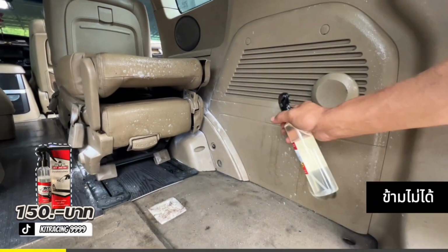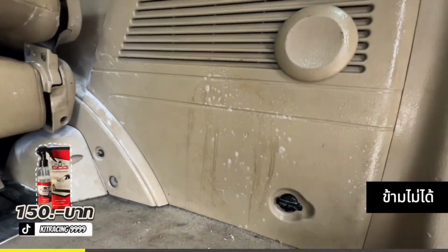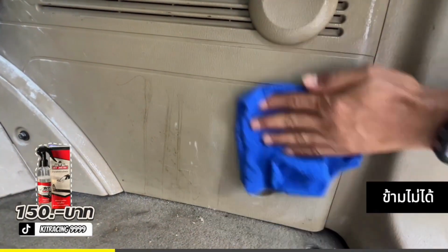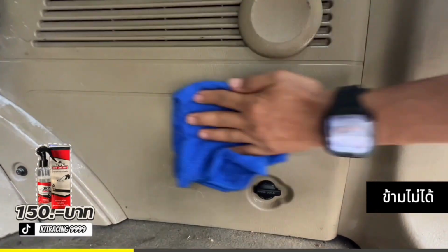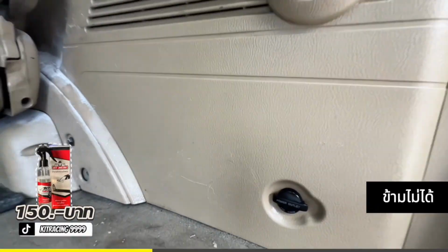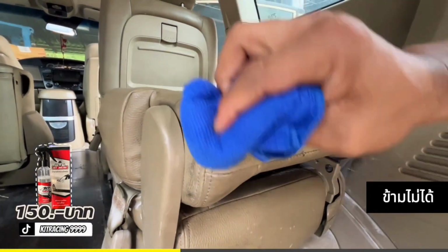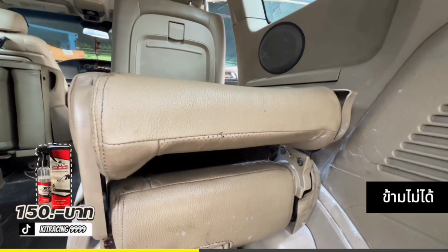Alright, how much is it? Just say the price and I'll wipe it to show you. It's 50 baht for one, and you get 1 extra piece in the box. It comes right off. There you go. Look, it's like new again, see? Just like this. There you go, it comes right off.